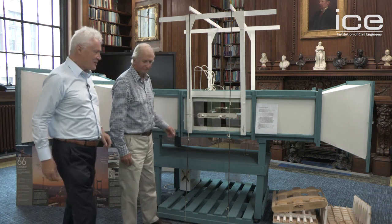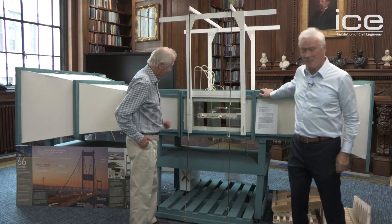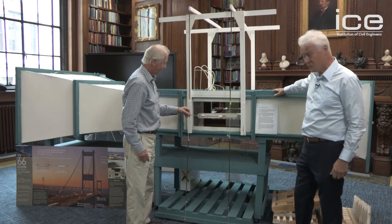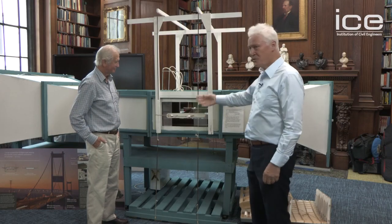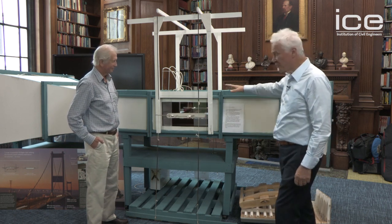So this is the tunnel that Bill finally came up with. In fact, it was the third tunnel we'd actually built in High Street, Kensington, in our offices. But by this time, we were getting confident in the results of the previous tunnels. We basically bought two variable-speed, high-speed fans to suck the air through the tunnel. The idea is to try and get the airflow as smooth as possible over the model.